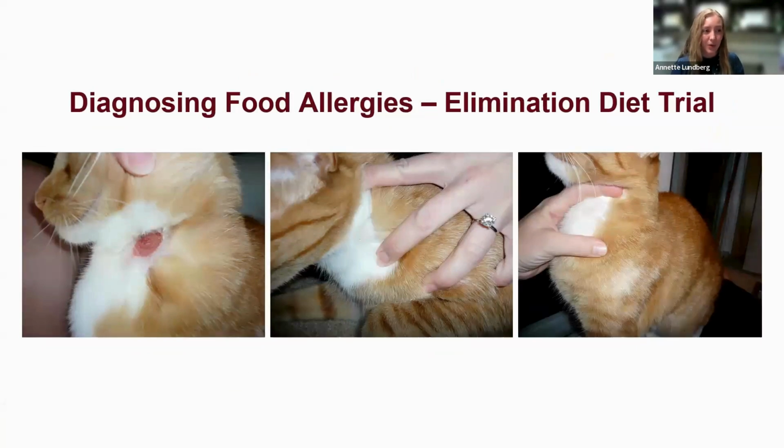We have this cat who is a wonderful example. He came in and he had this wound on his neck. And that wound was actually caused by him itching his neck so hard that he was causing that to himself. Now, because he had this wound, when he started the diet trial, he did also start on a medicated ointment that contained a topical steroid to decrease inflammation and a topical antibiotic to treat infection. When he came back for a 4-week recheck in that middle picture, it looked really good. So he was able to stop that ointment and continue on only the food.